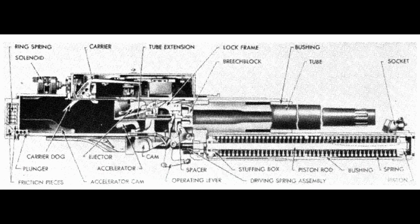They decided to use a 15-round Browning M9 37mm autocannon instead of the non-existent Hotchkiss 25mm, as well as two 50 caliber and two 30 caliber machine guns. In case you only speak in moon landing units and you're wondering what size a 37mm round is, it's about 1.5 inches in diameter and about 6 inches long.